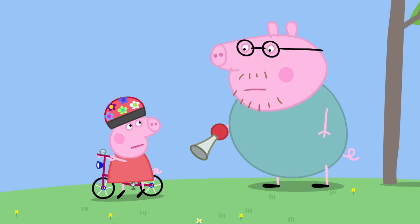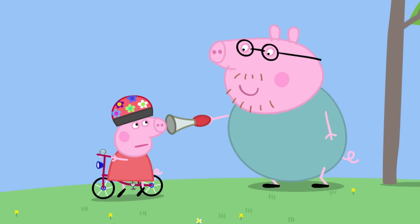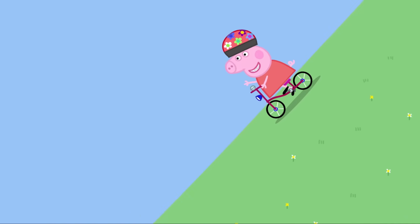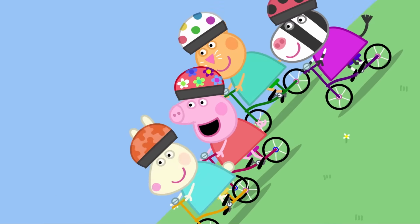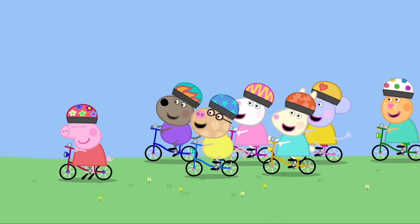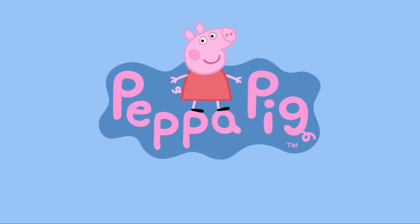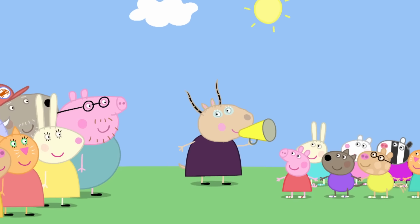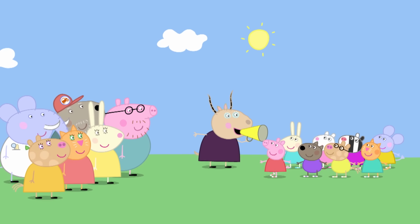But, Daddy, you didn't honk the horn. Danny Dog is in the lead. Wait for me. Whee! I win! Well done, Peppa! The next race is the relay. Each child needs to pick a parent to race with.